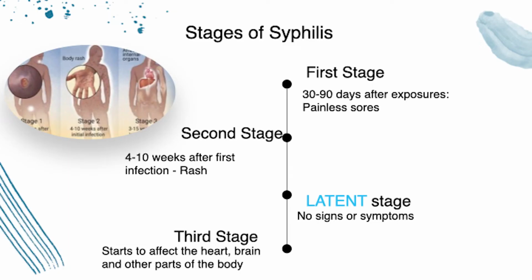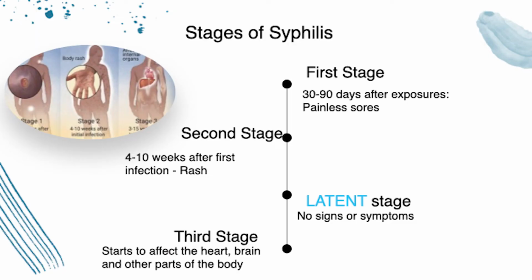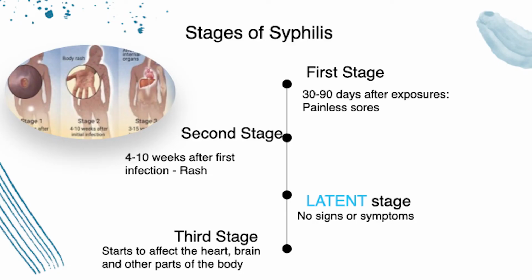So syphilis has a total of 3 stages. The first one is called the first stage. And in that stage, you have painless sores. It's normally located in the area of infection, like on the genital area. And they're usually painless. Then we progress into the second stage. And that one, you can get rashes all over your body. And when that happens, usually it kind of stops for a little bit, from 4 to 10 weeks, give or take. And then after that, it kind of goes dormant. It kind of goes no signs, no symptoms, which is called a latent phase.